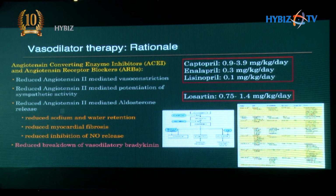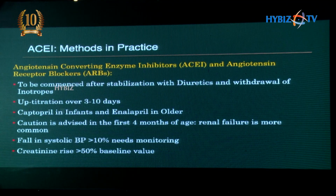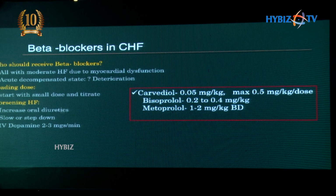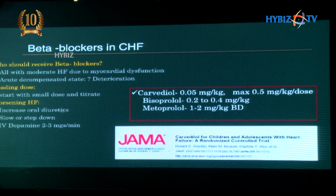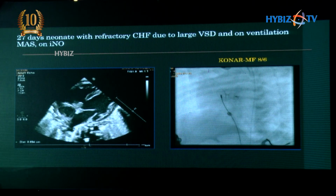ACE inhibitors and ARBs play a major role. We got a lot of data from adults and extrapolated it, and we should be very careful in using captopril and enalapril especially in less than 4 months of age because of renal failure and other things. Beta blockers: there are a lot of trials, but this trial is by Robert Shaddy. I met him, he is one of the editors of Moss and Adams, and they do very well. If you look at this slide, the beta blocker response is very great whenever there is tachycardia or severe dysfunction, and they respond to diuretics. Once you give diuretics for 48 hours, probably that is the time you can do it.